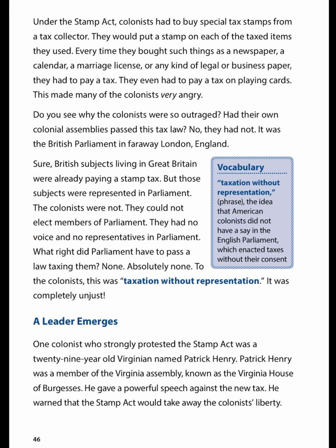They could not elect members of Parliament. They had no voice and no representatives in Parliament. What right did Parliament have to pass a law taxing them? None. Absolutely none. To the colonists, this was taxation without representation. It was completely unjust. A leader emerges.